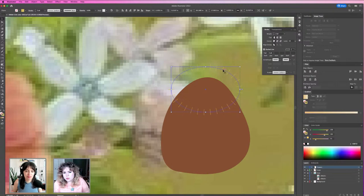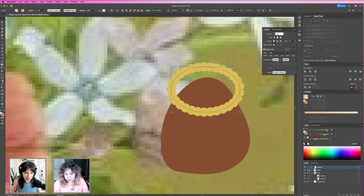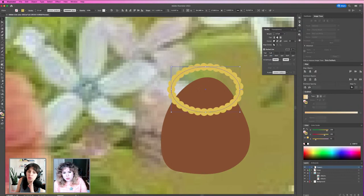So the distance from the center of here to the center of here is essentially the same as it is tall. And then you put a round cap. So it's then putting a circle on either side. Yep. So perfectly connected bunch of circles. So if we want them closer together, you can make the weight bigger, or if you want them farther apart, you can make the gap larger. Ooh, that's cool.